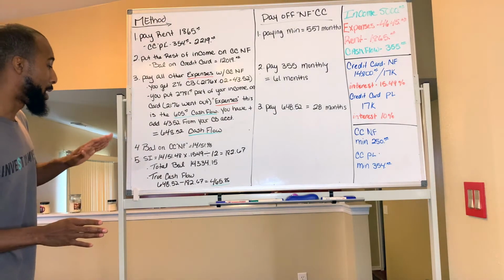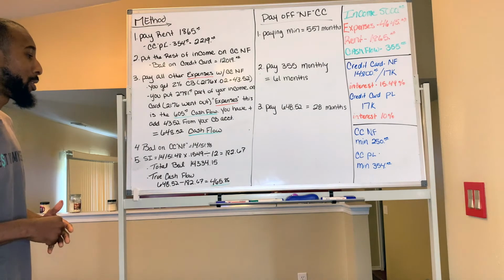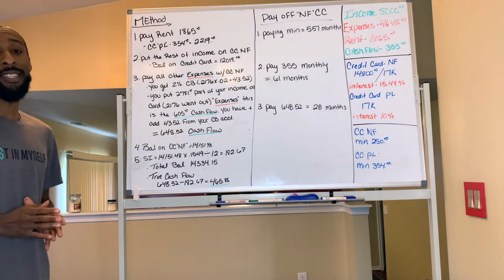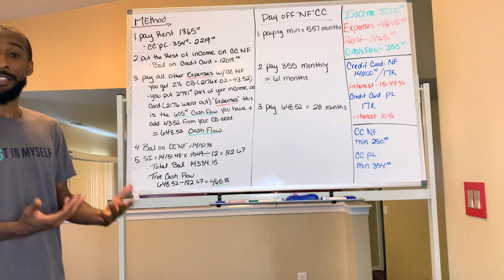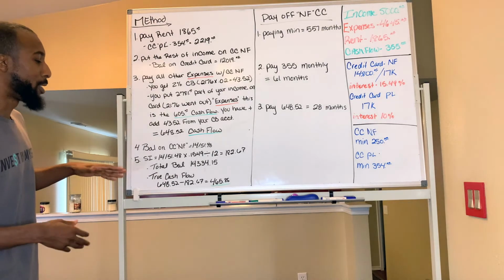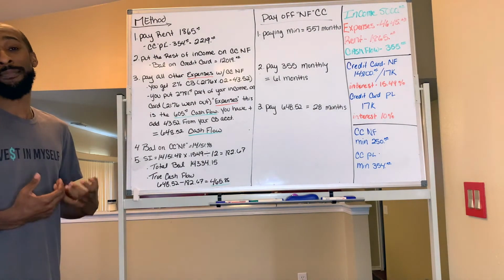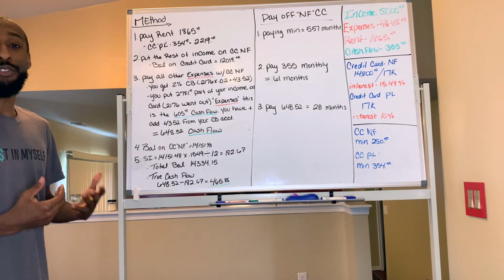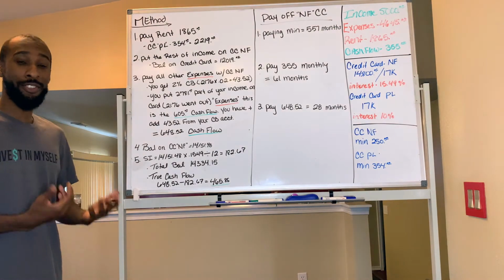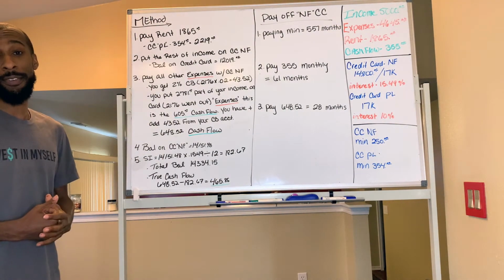So step 4, the balance on your Navy Federal credit card will be $14,151.48, because remember, we had to pay our expenses. Now, step 5, we have to calculate the simple interest that has been charged, so we know the true cash flow, because we know our cash flow before any interest is $648.52, but what is the true cash flow?